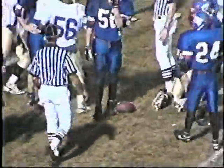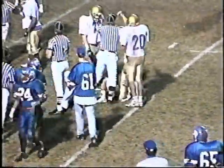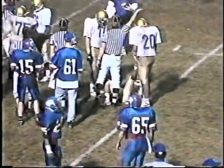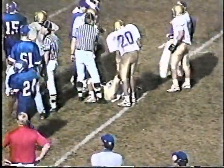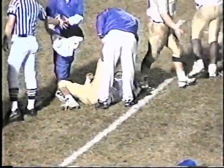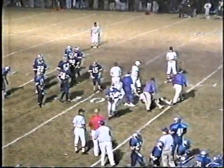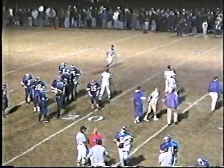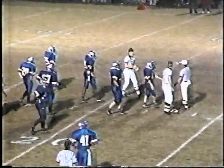It's intercepted by the Purples and returned down to the Wildcat 23-yard line. There is a flag on the play. The referee didn't call it. It looks like Brian Winslow came from behind the break. Backfield in motion against the Wildcats is declined. First and 10, the Purples from the Wildcat 23-yard line.